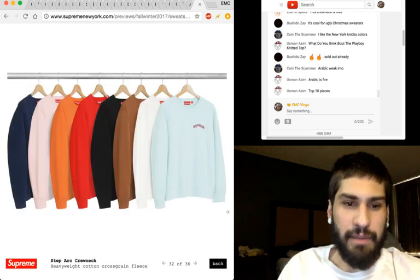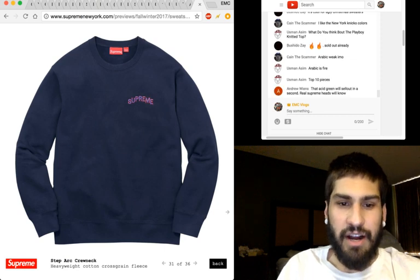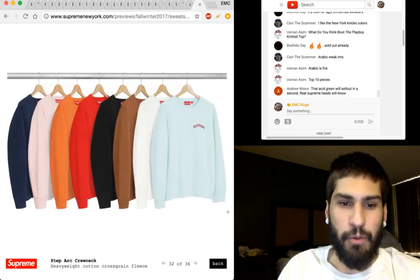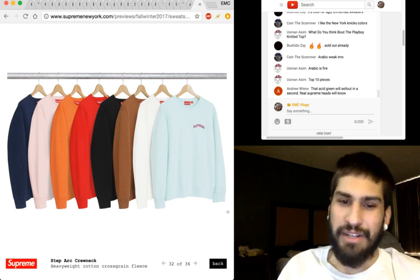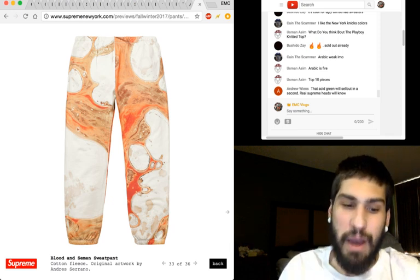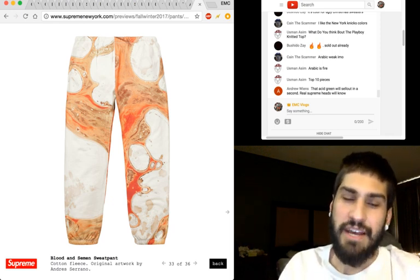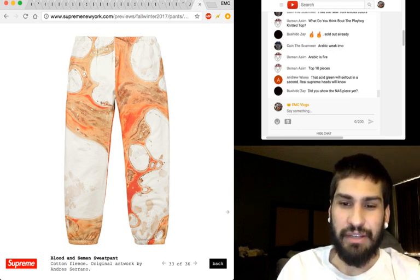Okay, so I'm kind of skipping over a few things. Like, this is kind of basic. We have the Step Art crew neck, different colorways: the seafoam, blue, white, brown, black, red, orange, pink, and blue. It's nothing special at all. Oh, wow. They even have matching sweatpants for the blood and semen sweatpants. So now that I see that it's a full set, I think that it's definitely going to sell out.